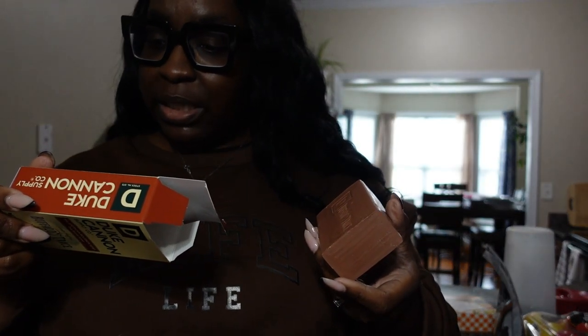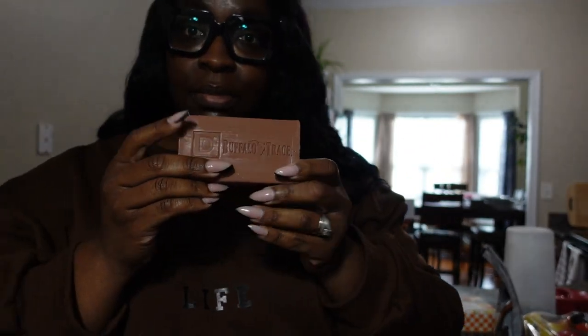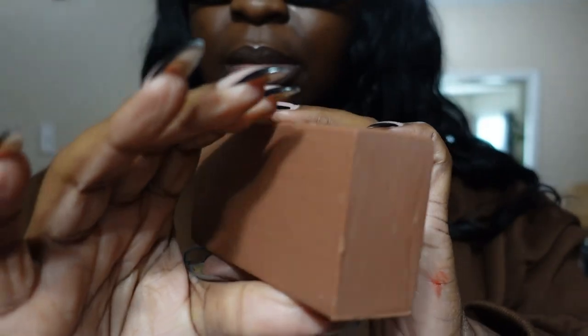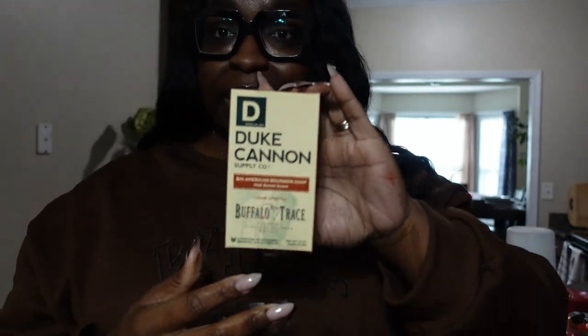It says Kentucky Straight Bourbon Whiskey. So this is like a bourbon soap? Yeah, that's Buffalo Trace's bourbon. Y'all look at this. This is soap now. Isn't that pretty? God, it's a pretty soap. If y'all looking for your man, your husband, or wife, because some of us women like manly things, I know I like manly fragrances. If y'all looking for a really nice, masculine smell, this was at Target. This was $7.99 for one bar. It's by the brand Duke Cannon Supply Company, and it's Buffalo Trace. When I say it smells so good.